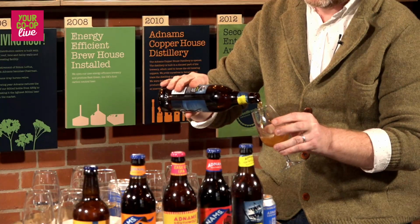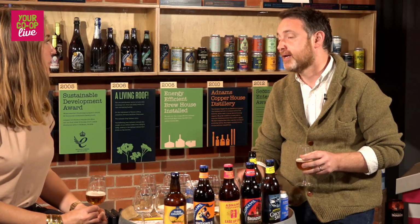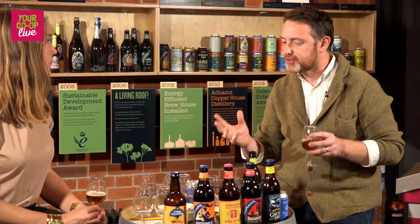So the recipe for Ghost Ship involves a hop called Citra. Citra is an American hop which came out in 2009 or so. We had a visit from a hop merchant in Walberswick, just across the river from here, and he was talking about this amazing new hop that had just come out in America. It was so unlike anything else around at the time. When we talk about hops now, there's lots of hops with lots of fruit, mango and passion fruit and lime and lemon, all those flavors really coming through.